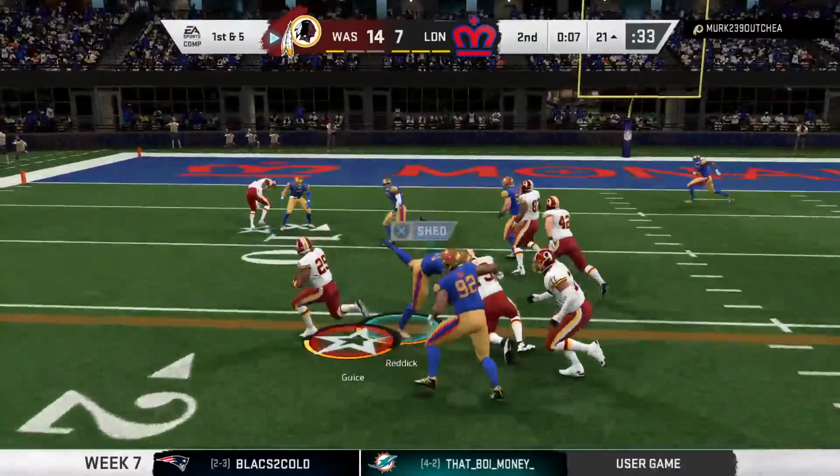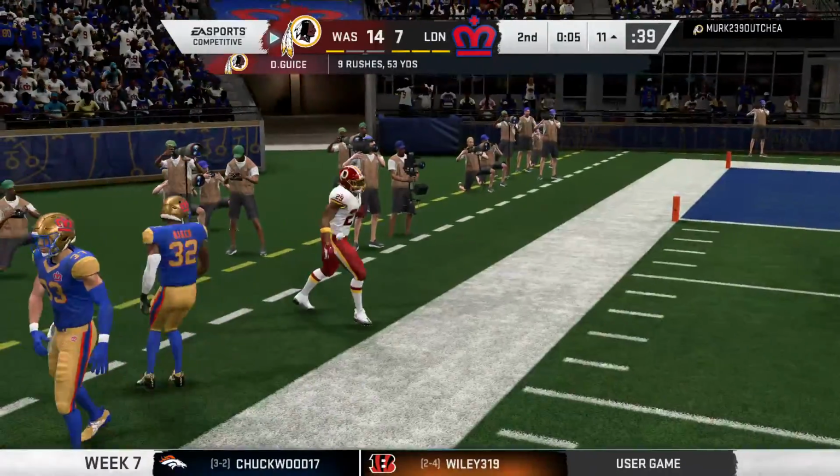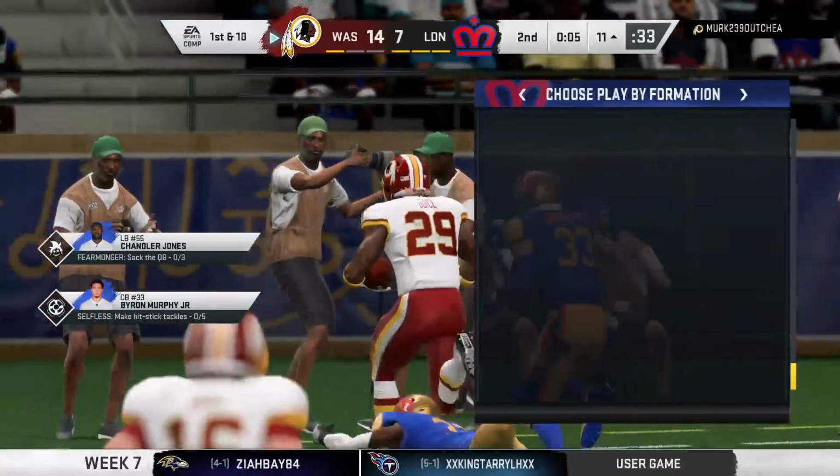Following the penalty, it's Geis, and he'll be out of bounds. 10 yards there, good for a Redskin 1st down.